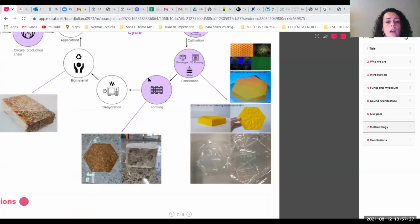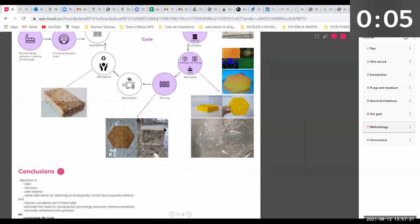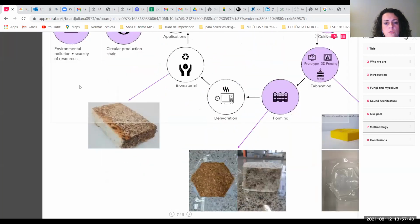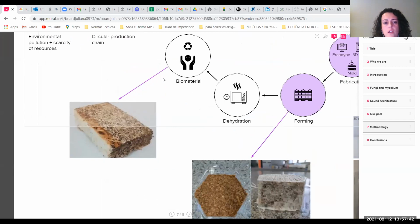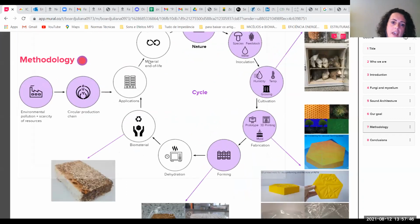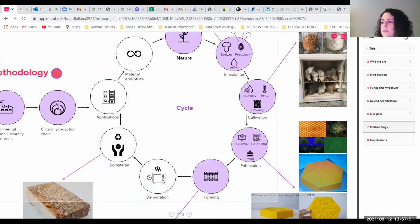So then we form it, and we are here at this moment. We are producing, to the hydration, and it goes to biomaterial. So the application and the end of the life of the material returns to nature.